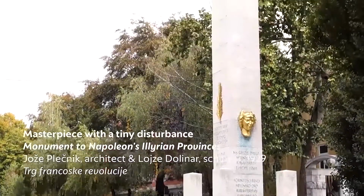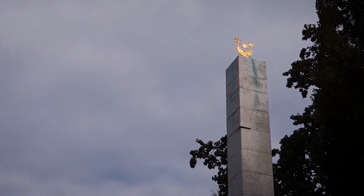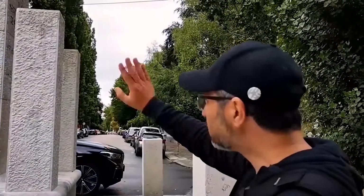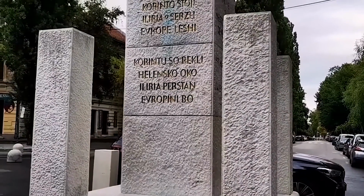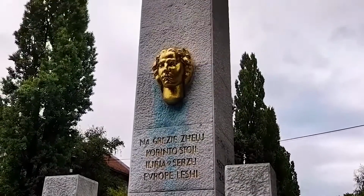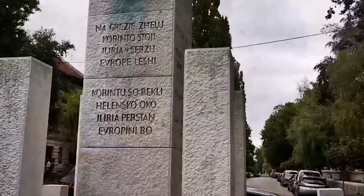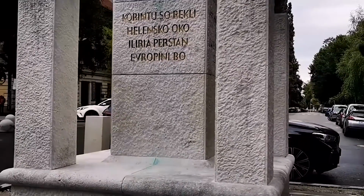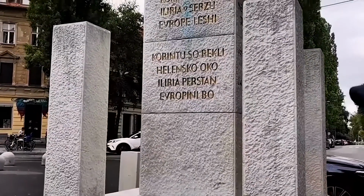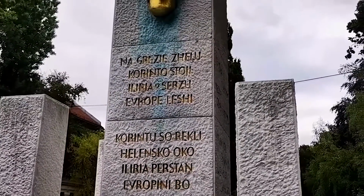The pillar is 14 meters high, consisting of 16 blocks of Brač light stone. At the top of the blocks the metal coat of arms is attached, and at the junction of the 4th and 5th block, in the axis of Vegova Street, on one side is a bronze head of Illyria, on the other the head of Napoleon. Beneath the heads there are golden inscriptions in Old Slovene by Valentin Vodnik and in French composed by Oton Zupančič. The type is executed similarly to the Tomb of National Heroes.